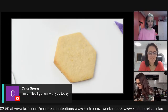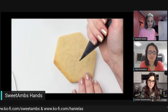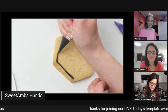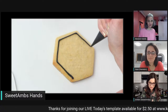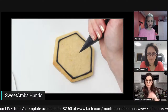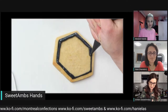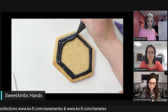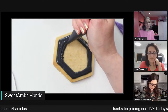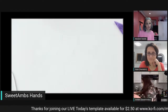Totally 90s. So how would you go about coloring all these? Do you have a method, like, because there's blue, pink? Do you start with any particular one? Well, I just do them all separately. You could do them all in the same container, I suppose, and fill the bags as you go along. But I just colored them separately. You could start with your white and then do your pink, then blue, then purple, and then black, all in the same container.